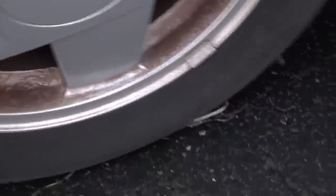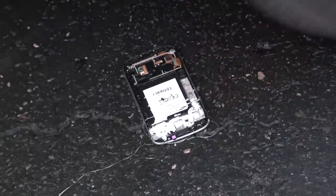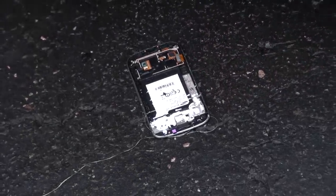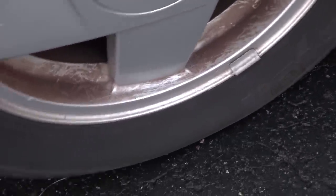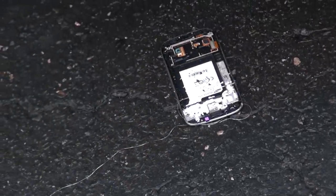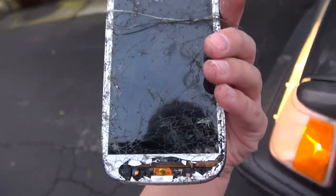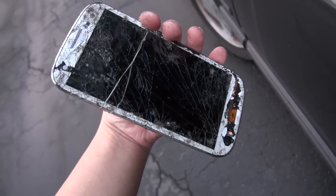Oh! Do it again, do it again, do it again! Finally, get what you deserve! She didn't deserve this! Okay, hold on, don't run over my hands. Oh, that's nasty. She's just totally damaged. She's like gone now.